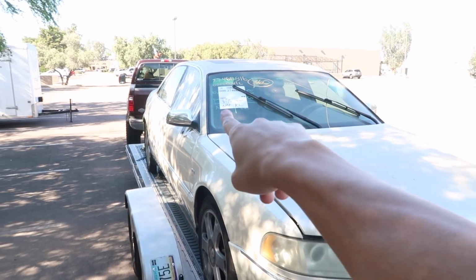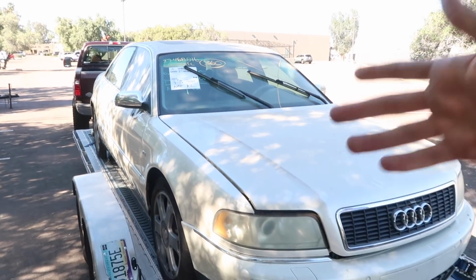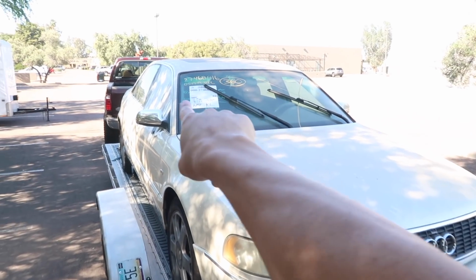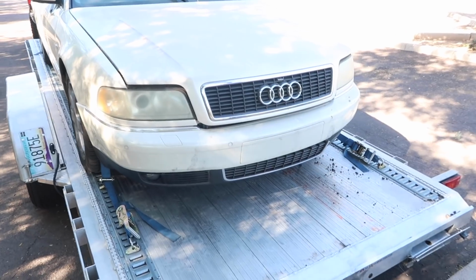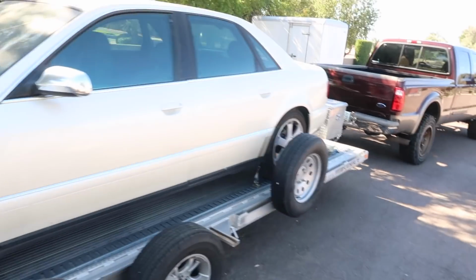What's weird is there's no notes from USAA stating mechanical damage. They say right there, loss type, collision. So that led Christian and I to going around the car trying to find this collision. I will find you. Do you guys see a collision anywhere? I don't really see a collision.